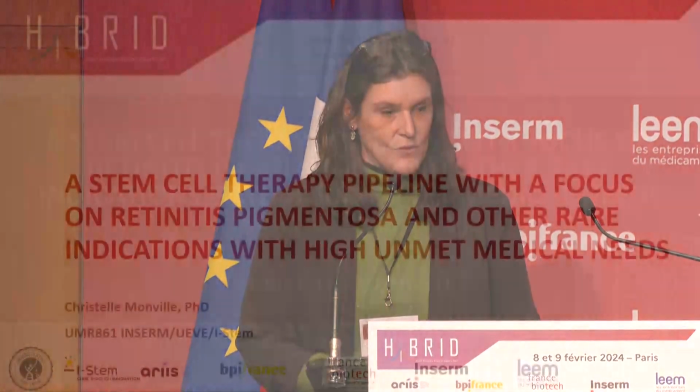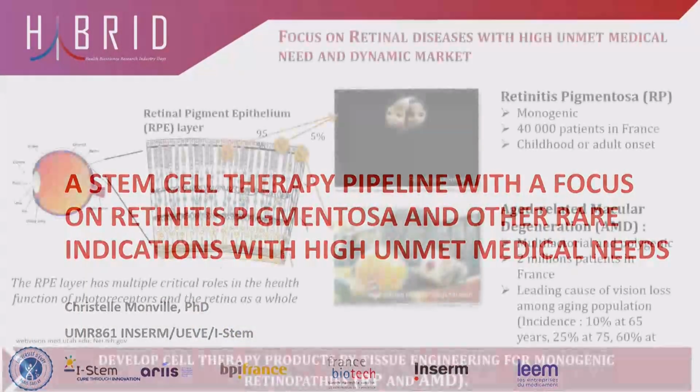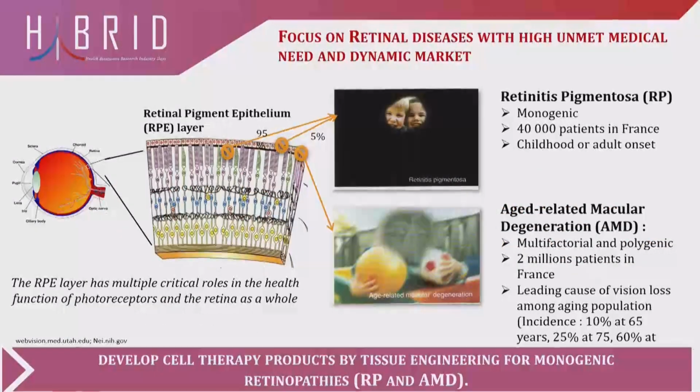Okay, so yes, I will talk about retinitis pigmentosa and more largely about retina and the programs on cell therapy that we have developed in the lab. And just to give you a brief insight on what we're talking about. So the retina is the photosensitive layer at the back of the eye.